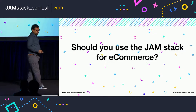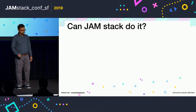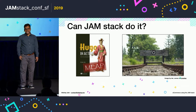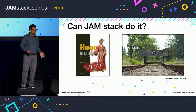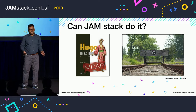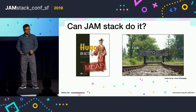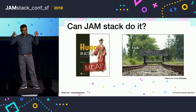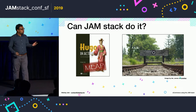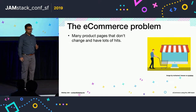Coming back to the original question, should you use the Jamstack for e-commerce? When I started with my book, a friend of mine said, Hugo, the Jamstack, it is a dead-end technology. You cannot do anything serious with this technology. And I took him very seriously. I decided to add a chapter in my book to build a serious, quote-unquote, serious application with the Jamstack. Looking for a solution, I realized that e-commerce fits the bill perfectly.